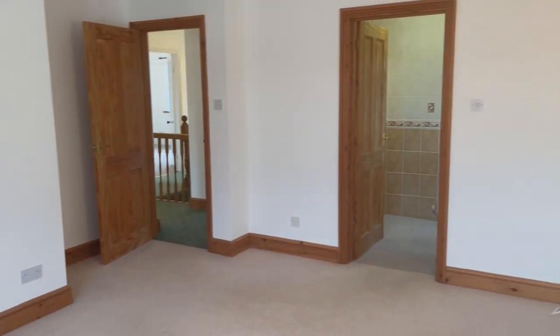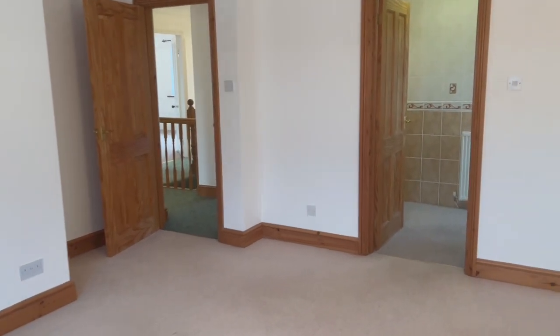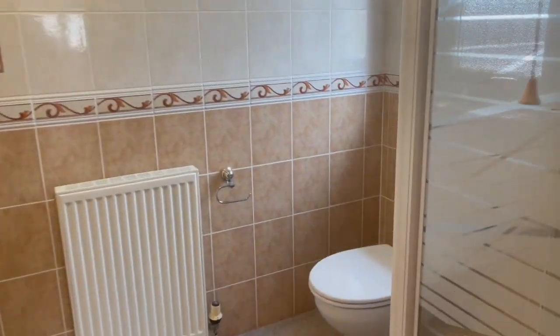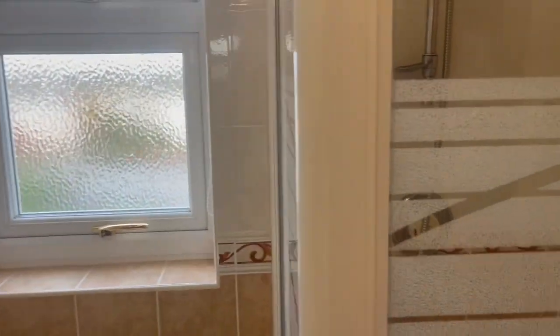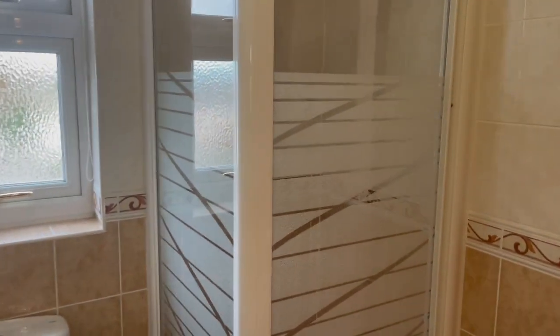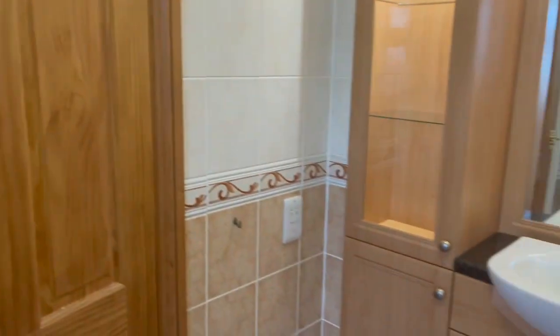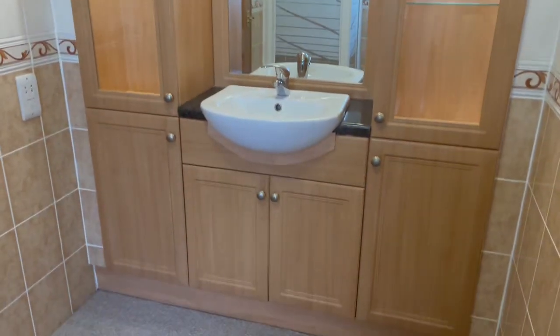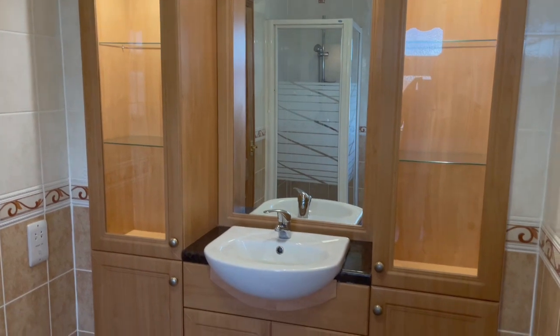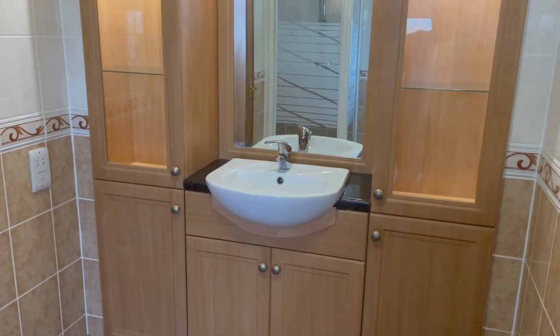And as we pan round there, you can see the space that's available. And this one is en suite. So we have a WC, we have a shower cubicle, which has a thermostatic shower inside of it. And then we have a vanity hand wash basin arrangement with lots of cupboard space for your bathroom items either side. So that's the ensuite to bedroom 1, which is in the extended part of the property.